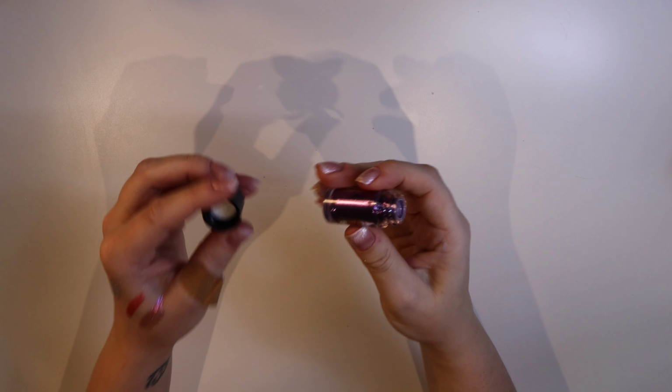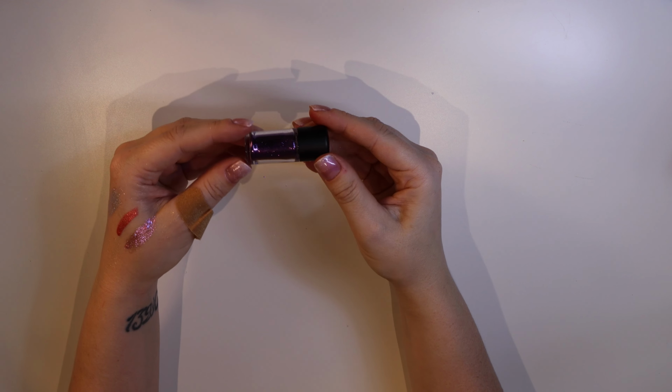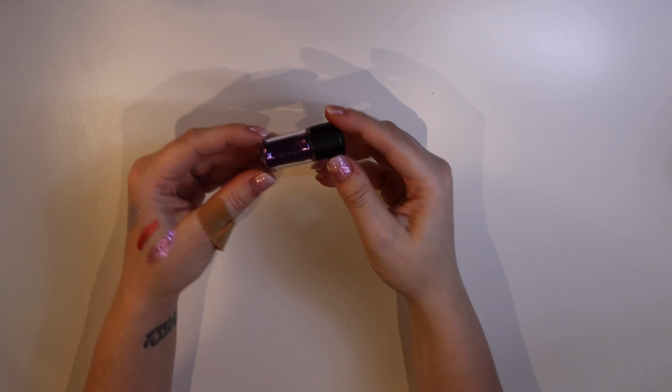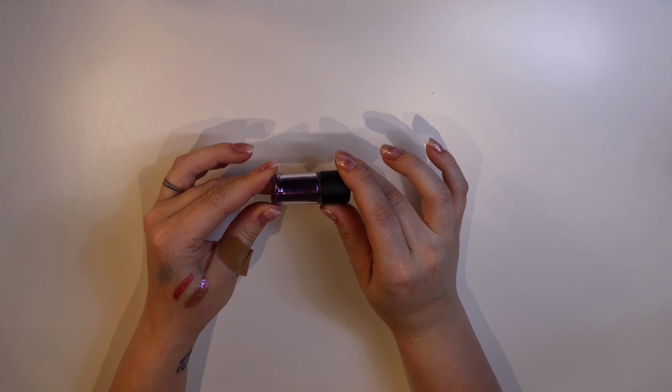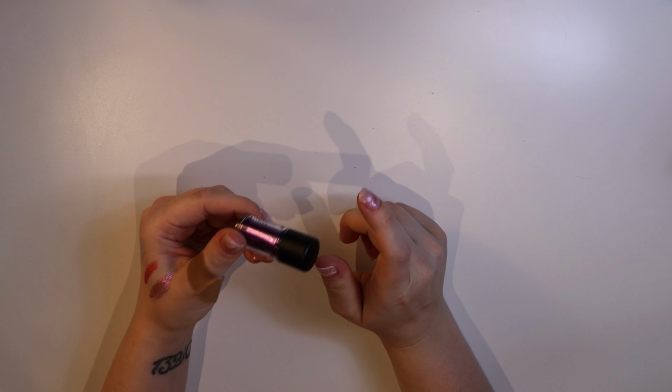I'm not gonna open up this one because I don't want to get glitter everywhere. But it's plain. It's just purple glitter, nothing super special. Yeah, it's really pretty, and this one is a keeper.